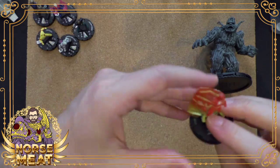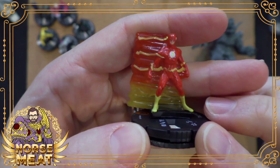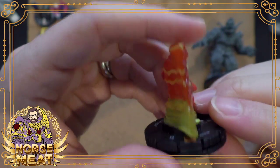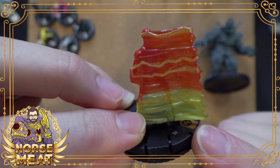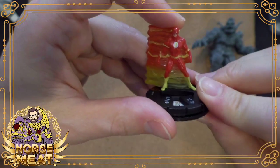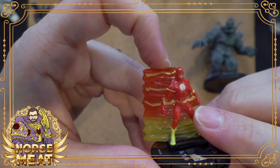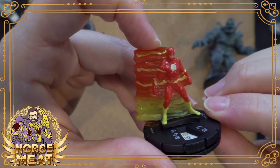I did get traded for a Flash figure, but this isn't any of the normal Flashes, and this was a figure you could only get from a prize kit. But this is actually, I always forget his name, this is the Dial H for Hero character who turns into some other superheroes at some point.